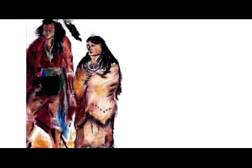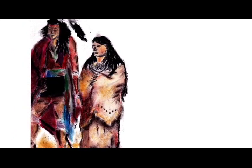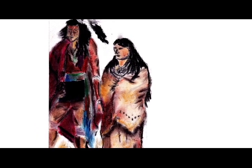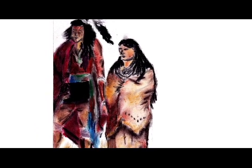Most everything they used was made from the buffalo. They used bones to make needles and painting sticks. They used buffalo ribs to make sleds to slide on in winter. They used horns to make spoons and cups. Ropes were made of buffalo hair. They also made bows and arrows, spears, war clubs, and round shields. As you can see, the buffalo was of great importance for the Sioux.